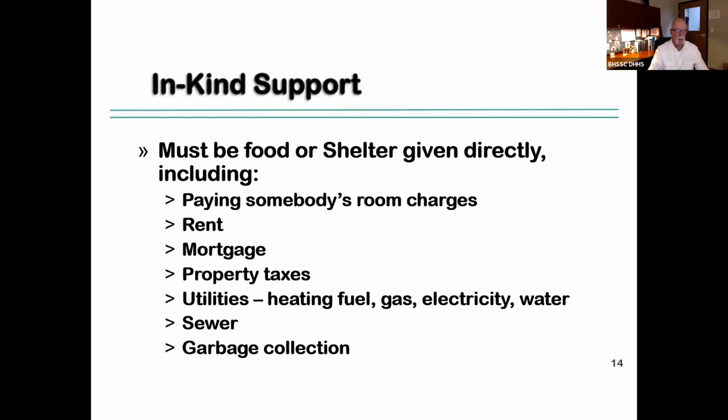In-kind support and maintenance are things that are given directly. So if you're paying somebody's room and board, if you're paying their rent or their mortgage, paying their property taxes, paying their utilities like heating and gas, electric or water, sewer or garbage.